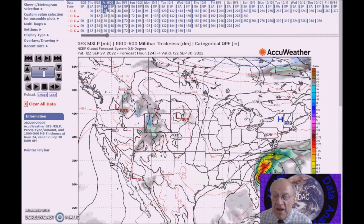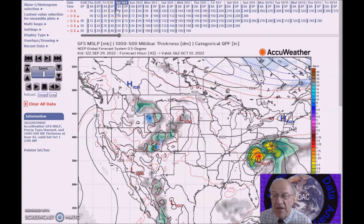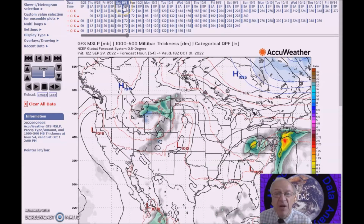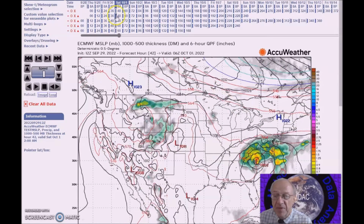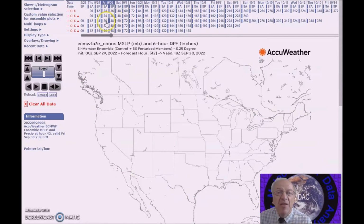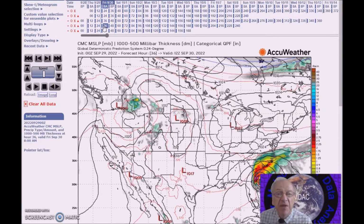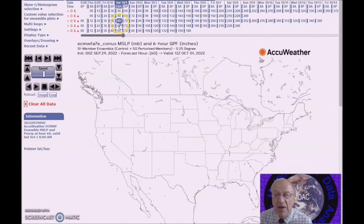We see we're at Friday 8 a.m. It hasn't quite made landfall yet, and then it starts moving in. You can see this is the GFS, and it continues northward and spreads rain to the north. That's the GFS. We'll look at the European. Similar, it's a little bit further west. We don't have the European ensembles. Here's the Canadian, it pushes into South Carolina and moves it more to the west.